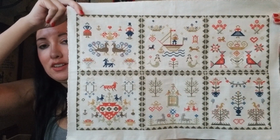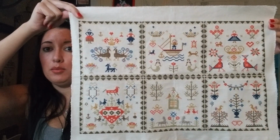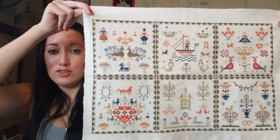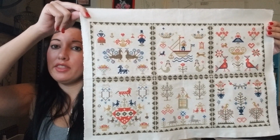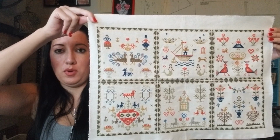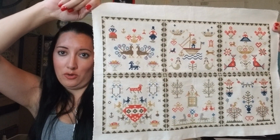Now, this piece was not thrifted. If you guys remember this piece, this was what I was going to do a SAL. This is a piece that I purchased to reproduce as a SAL for this year. I was then contacted and told, you may not want to do that. It's actually part of a 12-part series, one for each month. And so obviously I'm not going to plagiarize, copy someone else's work and try to pass it off. So that SAL for this year was a no.